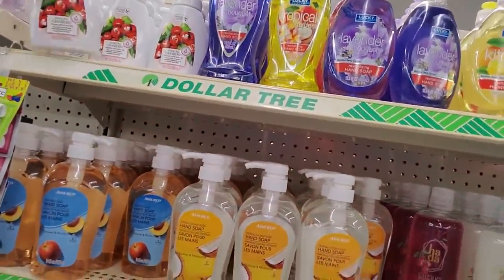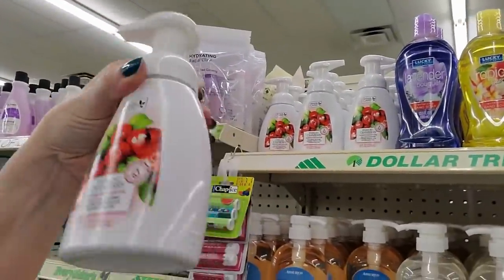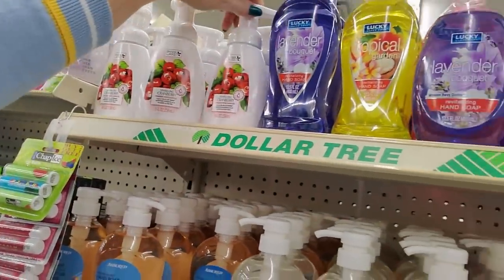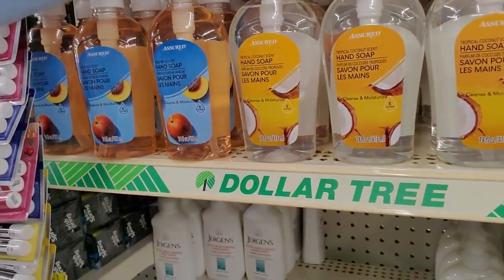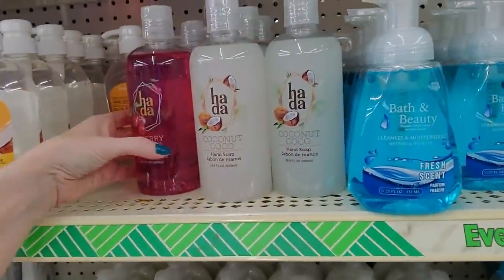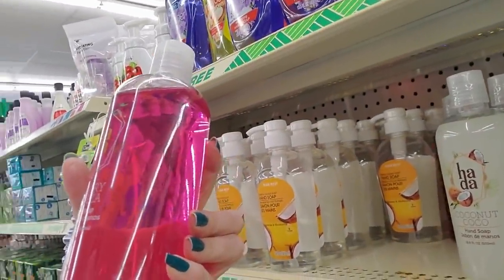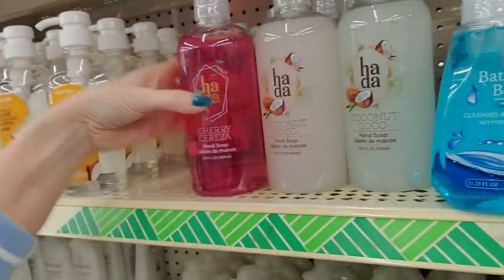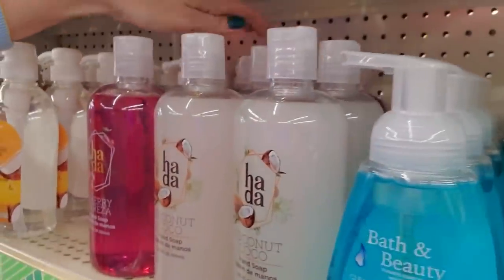Hey, look at this. Personal Care Sparkling Cranberry. Oh, this is a hand sanitizer. These are hand soaps. These are peach flavored. Coconut. Ooh, Hada. It's cherry hand soap from Hada. Cool. Oh, they also have coconut. Look. Nice.